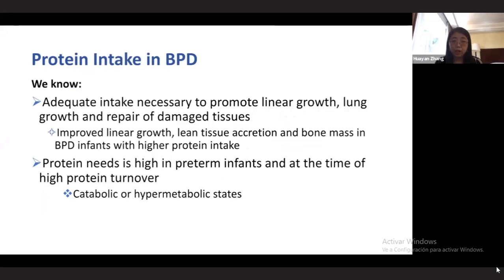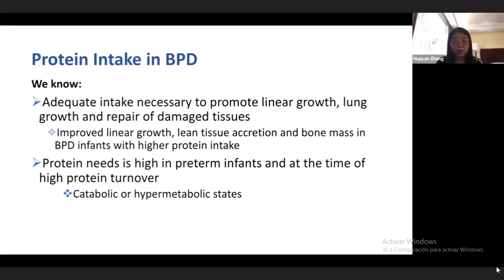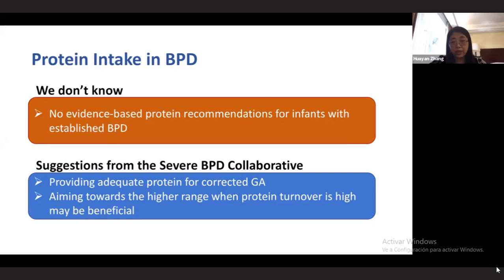And the protein intake is the same. We do not really know how much protein, but we do know adequate intake is necessary to promote linear growth, lung growth, and the repair of damaged tissues. The protein needs are high in preterm babies, and also at times of high protein turnover. In other words, it's the same as calories. When your baby is in a catabolic or hypermetabolic state, you may want to provide a little bit more protein than when the baby is very stable. So we don't know exactly what protein level to recommend. However, we do know that these babies probably will need a little bit more, especially when their protein turnover is high.